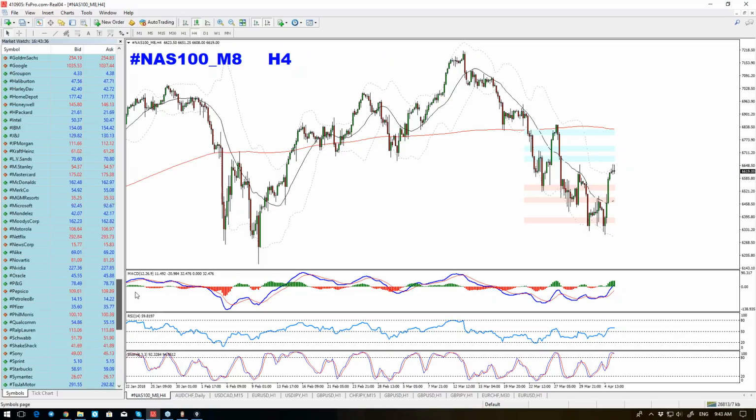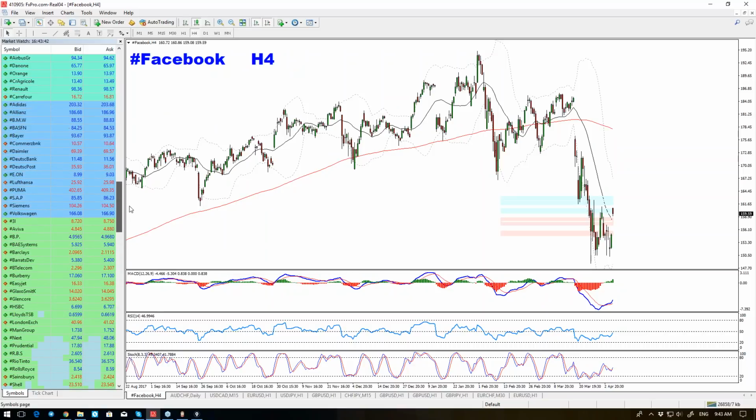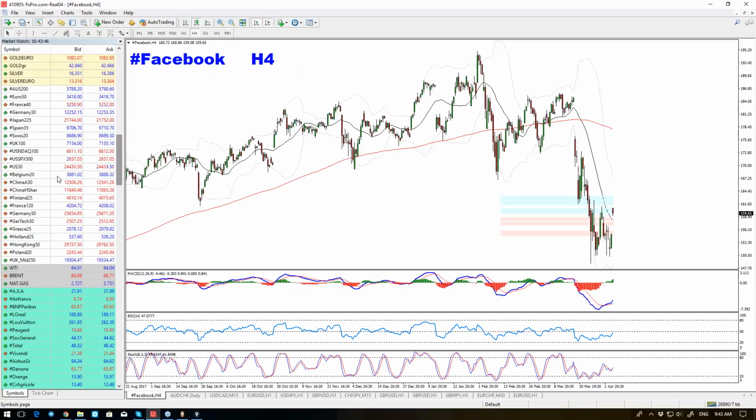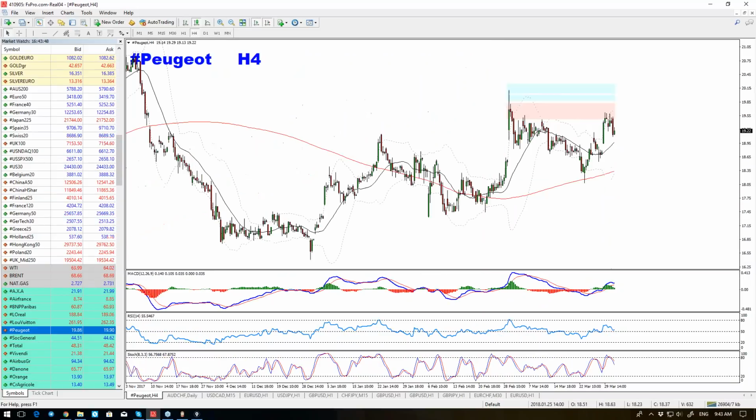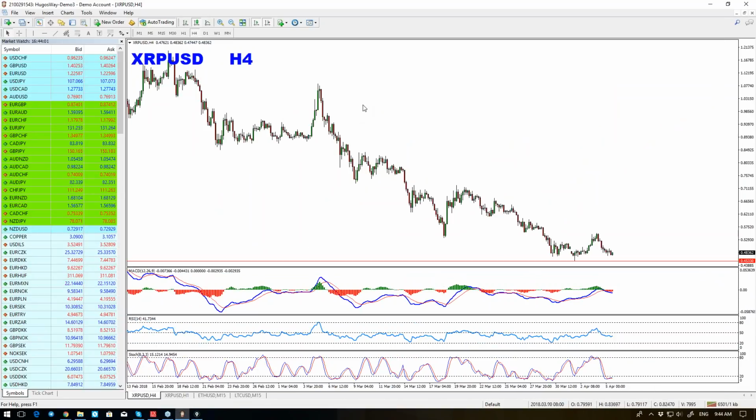Two stocks we are involved with. Facebook, we are in sell, and Peugeot, which we are looking for. Where is my Peugeot? Disappeared. Where we are looking for the trendline breakout. Still didn't happen, so we still can't say we are okay. We are ready to attack the sales, but it's on the watch list.